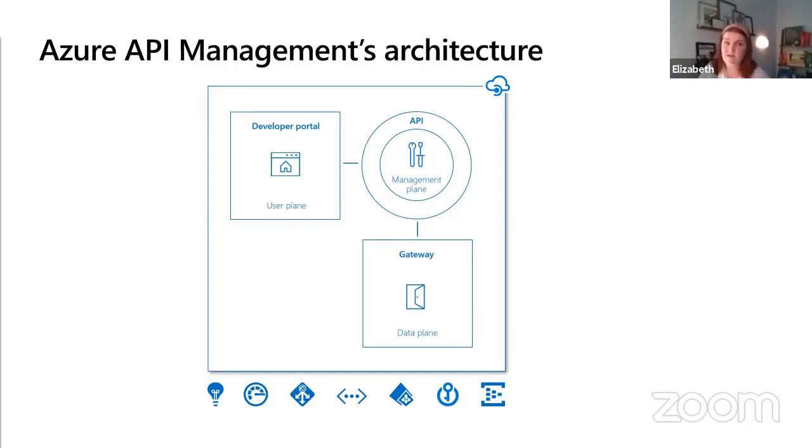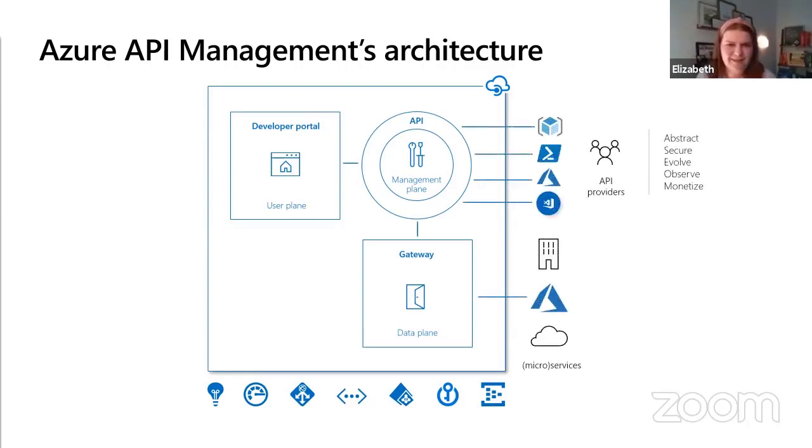And API providers interact with the service through the management plane, either in the Azure portal or with PowerShell, Azure CLI, the Visual Studio Code extension, or client SDKs in several programming languages. App developers use the developer portal to discover APIs, onboard to using them, and learn how to consume them in their applications. APIs can also be exported to the Power Platform for discovery and use by citizen developers.